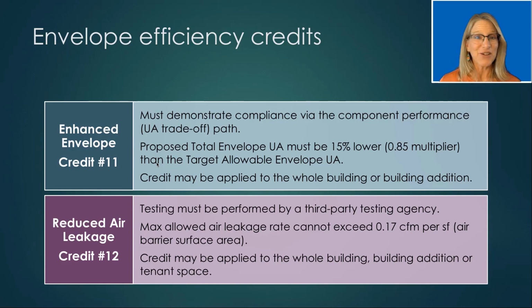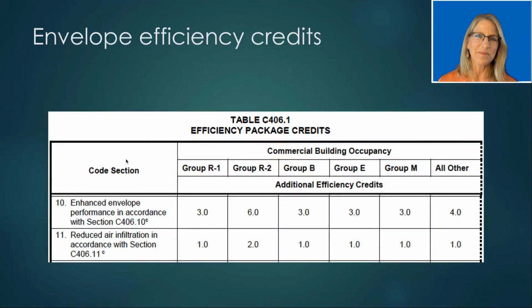For the reduced air leakage credit, testing must be performed by a third-party testing agency. The maximum allowed air leakage rate cannot exceed 0.17 CFM per square foot, and that is for the air barrier surface area, so not the square foot area of the building, but the enclosure under test. This credit may be applied to the whole building, building addition, or tenant space. So here's a credit weighting for these packages. Note that a Group R2 building can satisfy all 6 credits with the enhanced envelope credit.